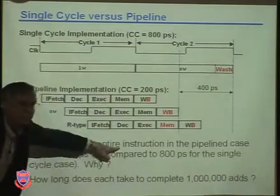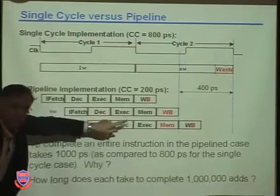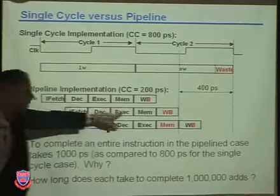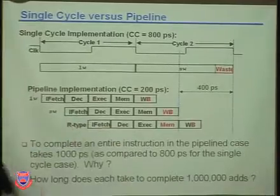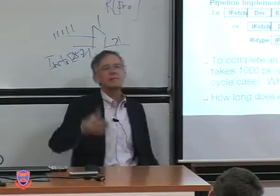Right at this time, my memory's being used, my ALU's being used, my register file's being used. They're all being used to do useful work, but on different instructions. My memory's working on the load word, my ALU's working on the store word, my register file and control unit is working on my R-type. They're all doing useful things. It's not, hey, everybody drink tea while he works.